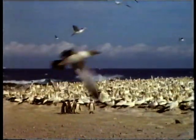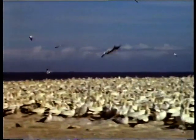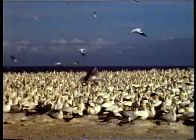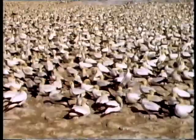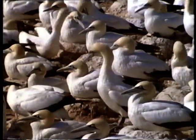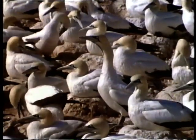Like those other long-winged seafarers, the albatrosses, gannets have some difficulty taking off from land. They need a strong headwind. Fresh gusts blow across the colony on most days. When this happens, they can take off directly from the nest.